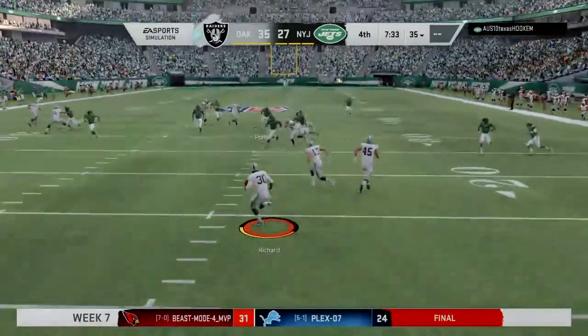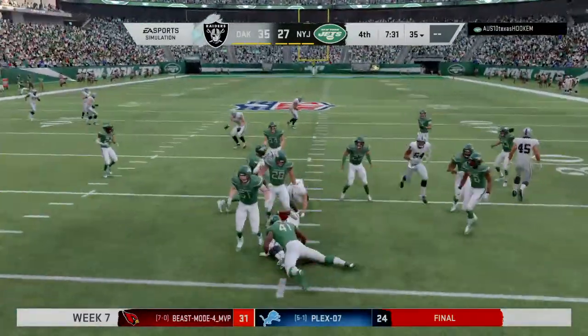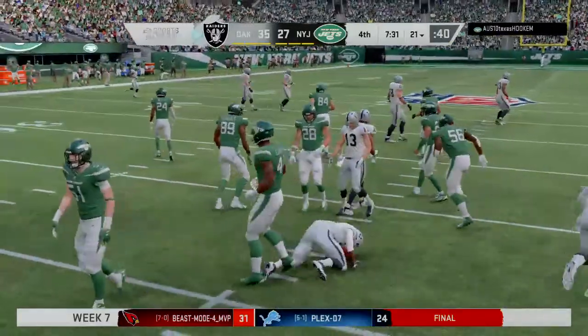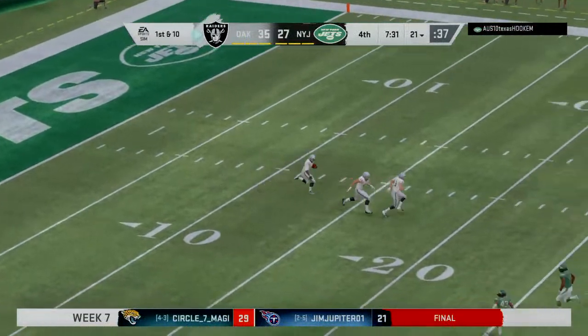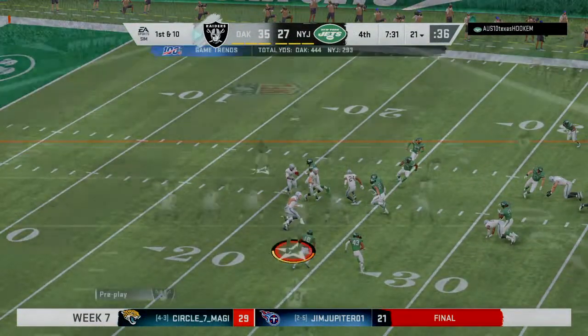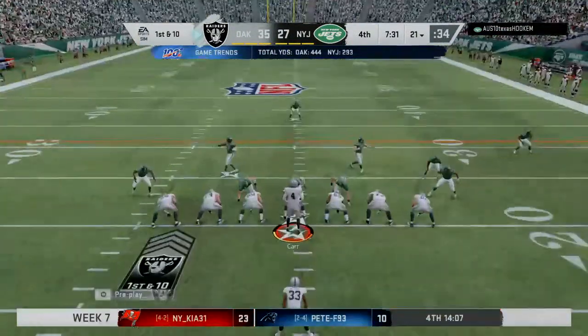They've got to get at least a three-and-out here to get the ball back, preferably a takeaway. Get ready, get ready, get ready. At their own 21-yard line, the Raider offense is set to get this drive started.